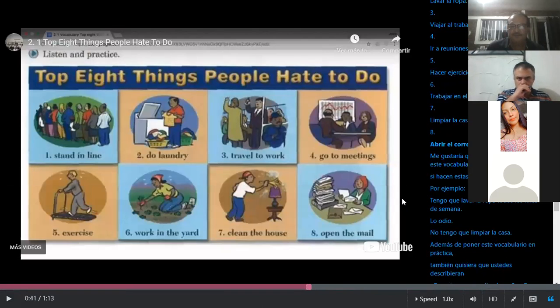Okay, just for the vocabulary, we have: stand in line, do laundry, travel to work, go to meetings, exercise, work in the yard, clean the house, and open the mail. Okay, these are 8 activities, right? There are others. But from these ones, de estas, ¿cuáles son las que ustedes hate to do?